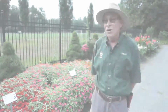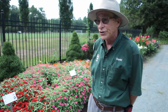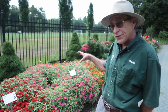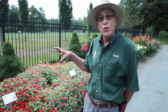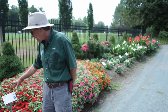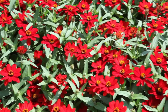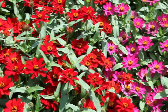So we're standing over here next to what we call the All-American Selections trial, and what they do is they'll send me these plants from seed, and usually there's at least 1, 2, or 3 comparison plants. So this plant here is looking for the award. It has to be as good or better than the comparison plants that are sent with it.